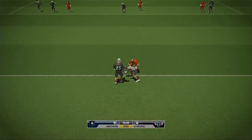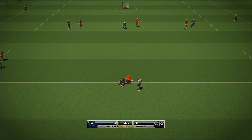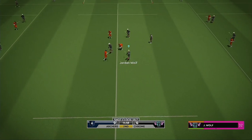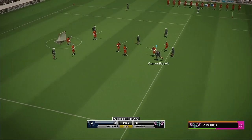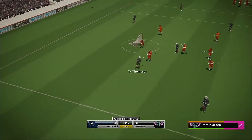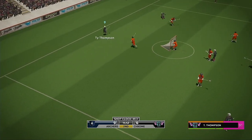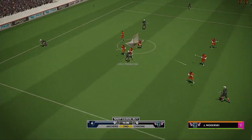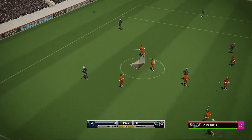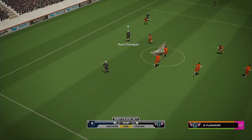But boy, that was a scrappy quarter. Huge faceoff. These guys can take a beating. They're the heart of the team. Gunning. And sends it loose. Thompson manages to recover. Winds up the cannon and goes boom. Goes wide.